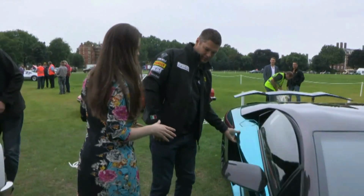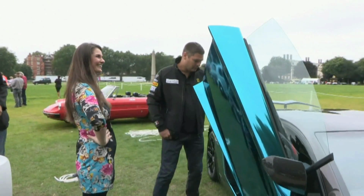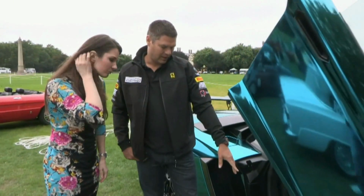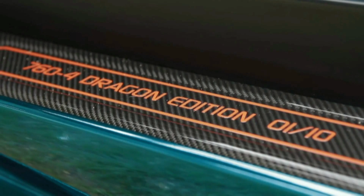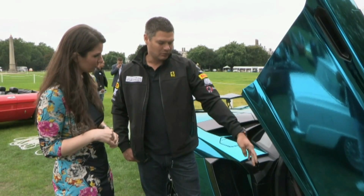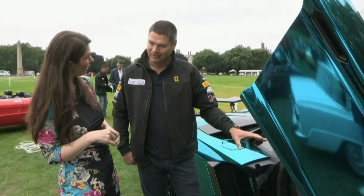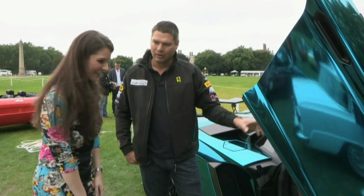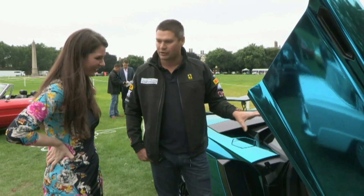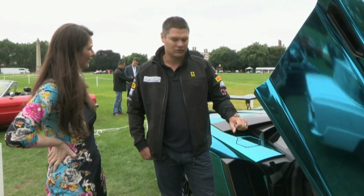So the lift up doors is always a nice start on an Aventador. We have inside the door plaque, again specific for the customer, 764 Dragon Edition, which is what he wanted it to be called. It's one of 10, although this is bespoke to him. He has a group of nine other people who are also having cars from us. Wow. So they're all going to be slightly different, probably all be a chrome colour, but not the same. All cars will be individual.